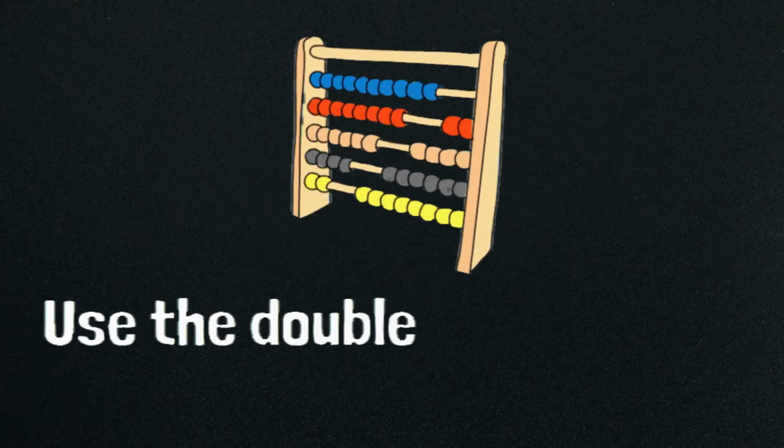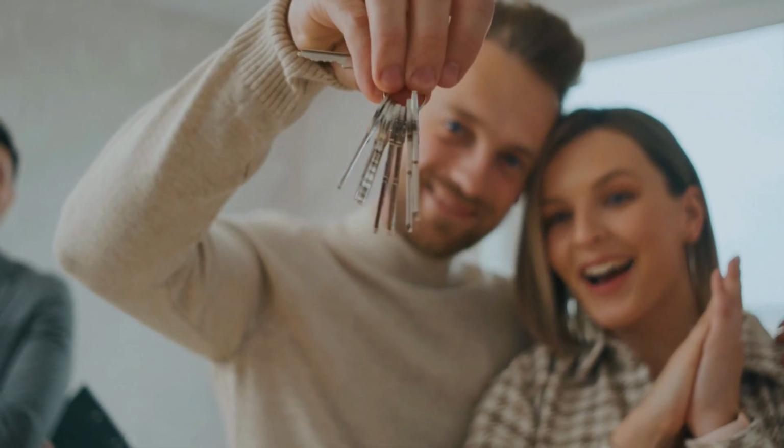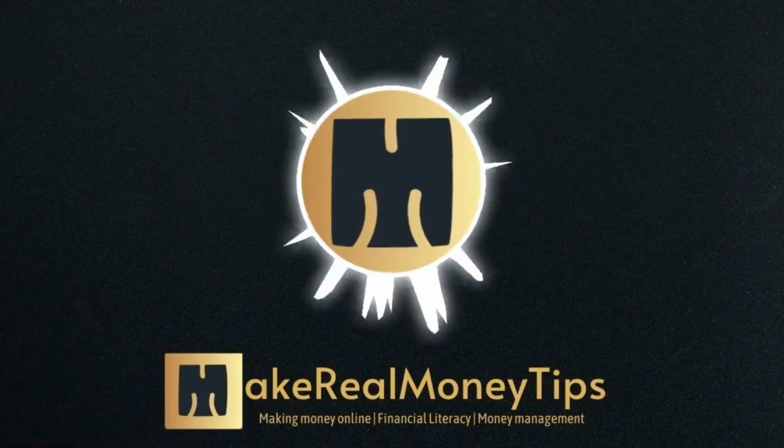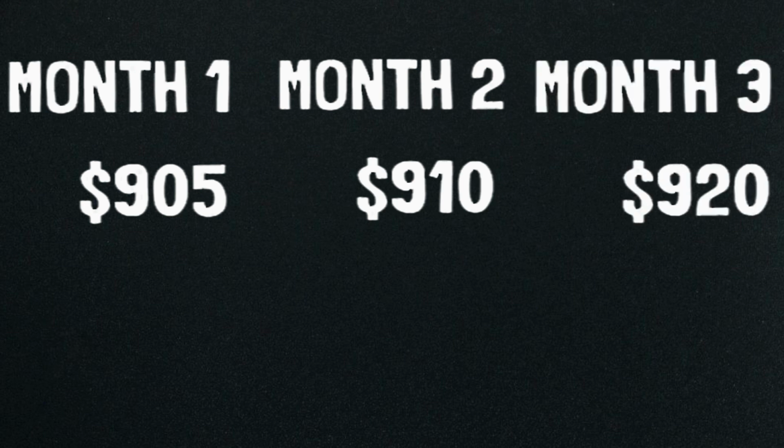Tip 3. Use the double up method. You select how much additional payment you would like to add to your monthly mortgage payment and double that amount each month for a year. So, for example, let's say the starting amount is $5. You will apply $5 to your mortgage in the first month, then $10 in the second month, and then $20 in the third month, and so on.